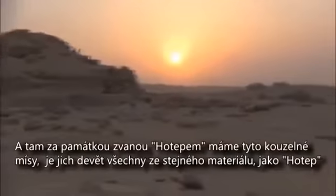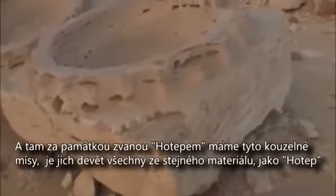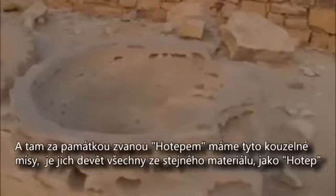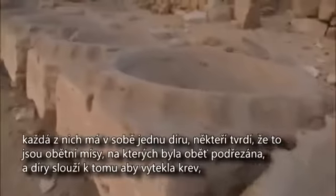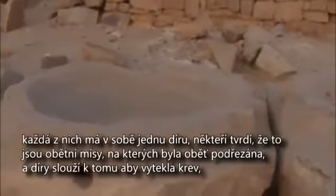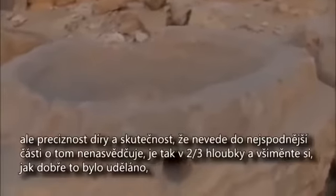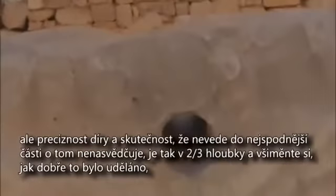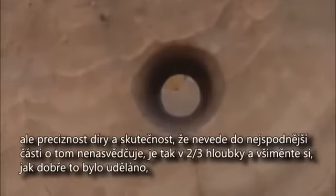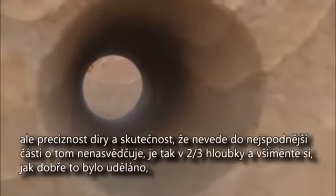And across from the Hotep, here we have these amazing bowls. 9 of them. Seemingly the same material as the Hotep. Notice all the curious knobs that are on them. And each one of these has one hole in it. Now it's said by some that these are sacrificial bowls, or were, for putting the blood of a bull in or something like that. But it's the precision of the hole and the fact that it's not very low down. If this was a drain plug, it would clearly be lower down, and it's not. It looks like less than a third of the way down from the top. And just look at how well that was done.